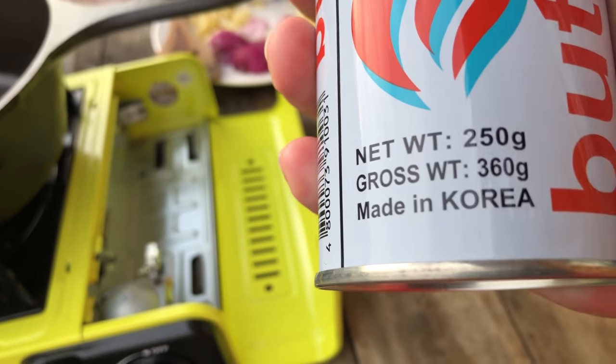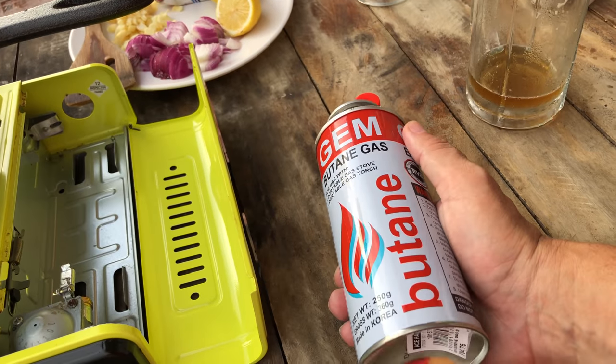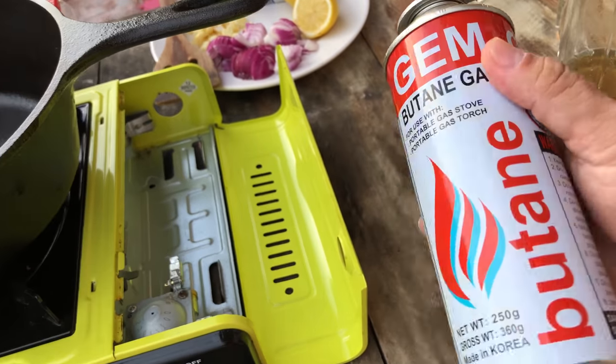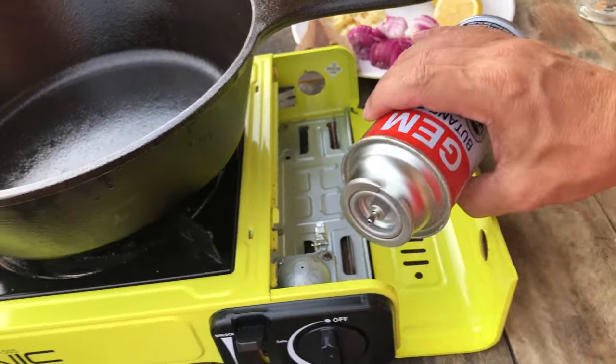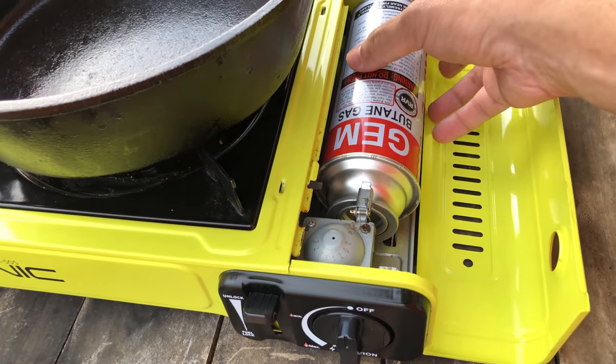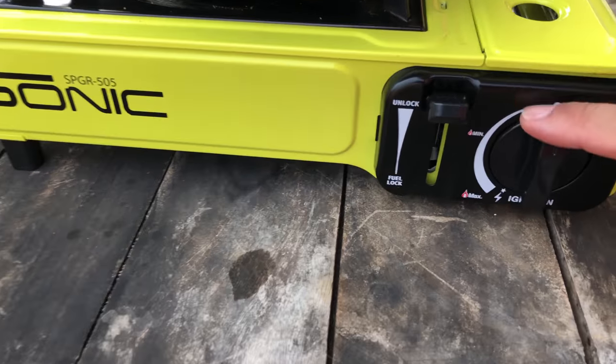And it's 250 grams. Now this is made in Korea, which means it's a higher quality than the Chinese stuff that you can buy on Lazada. So this is much safer and better quality, but if you want cheap, just go to Lazada and order it. Look, if you never use these stoves, let me start you from the beginning.